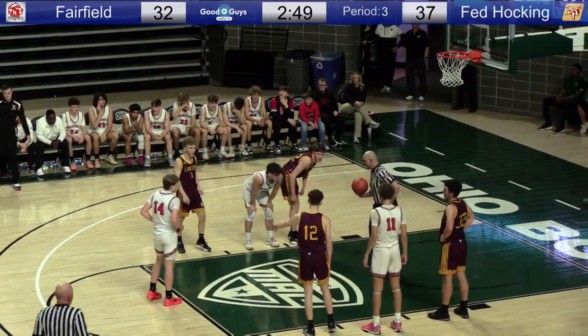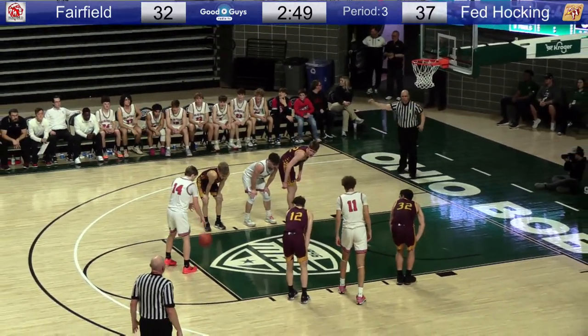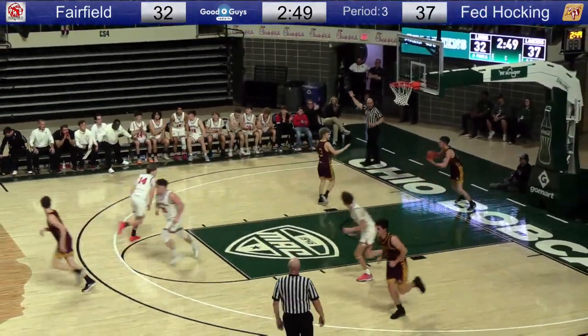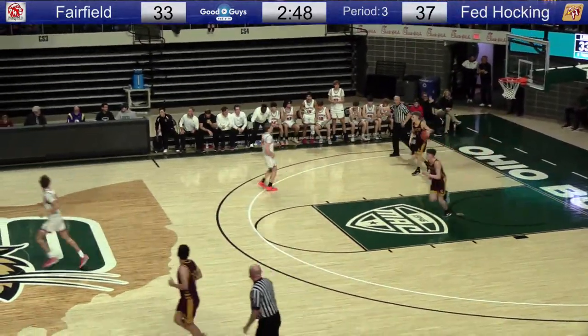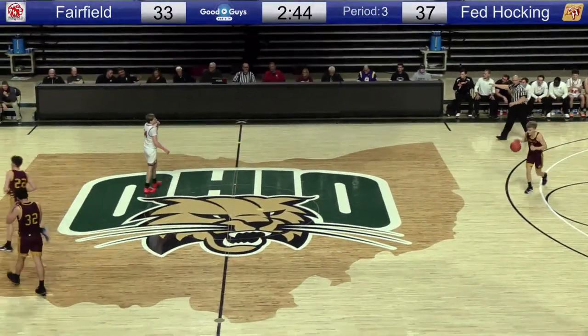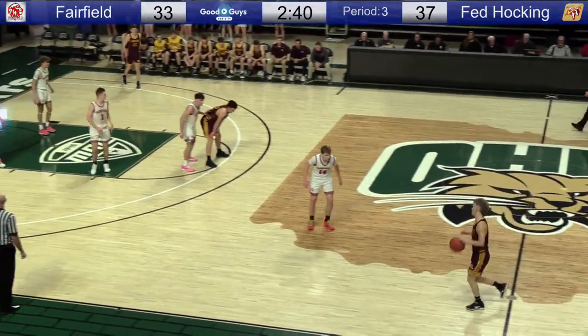Tariq Cottrell just picked up his second foul. Team second, going to the line. Mr. Gabe Fouch, he has 4 points, looking to make it and one, and he does. Make it 37-33. We're back to a four-point game. Now let's get another stop. 2 minutes, 44 seconds to go in our third quarter.